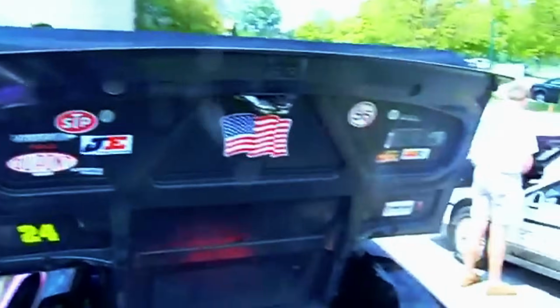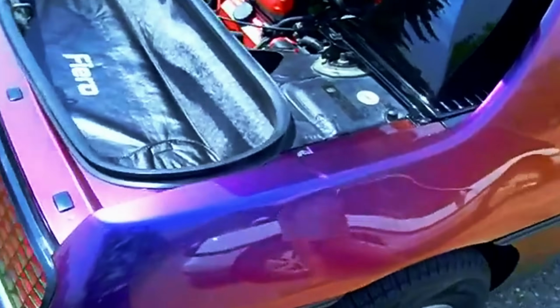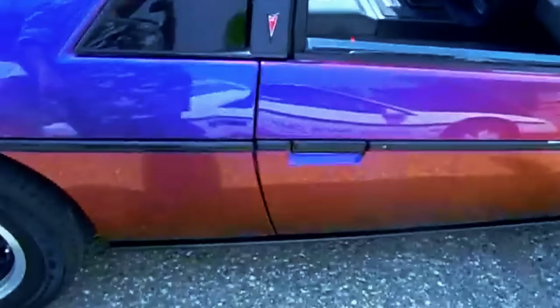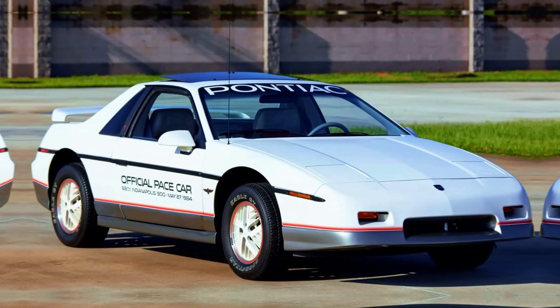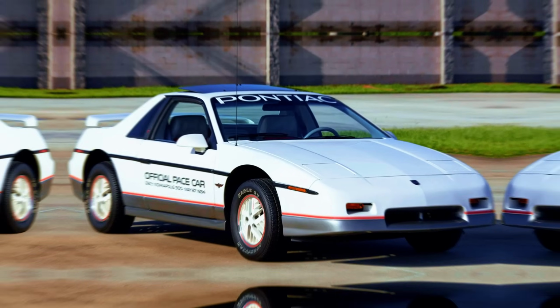About 2,000 replica Indy pace cars were built. Most were sold to collectors and enthusiasts who were intrigued by the Fiero's unusual layout and futuristic looks. Though the 1984 Fiero Indy pace car didn't deliver sports car performance, it made a lasting impact. It was a styling icon for the mid-80s and brought mid-engine thinking to the US market. The Fiero eventually evolved, with a V6 engine and suspension improvements by 1988, but it was too late. Today, the Indy pace car editions are collector's items, thanks to their rarity and unique place in GM history.